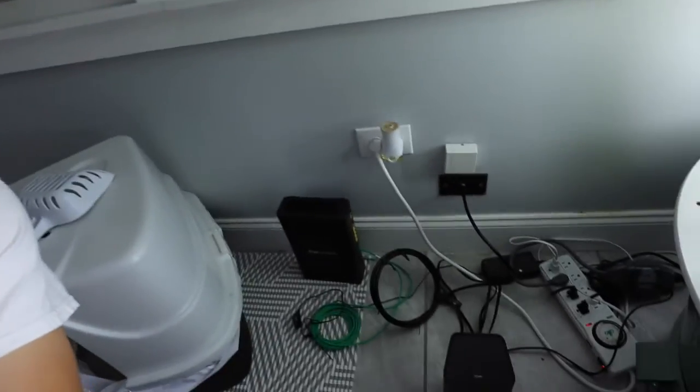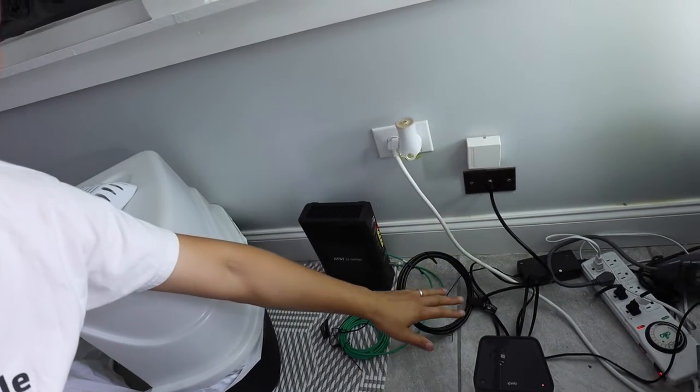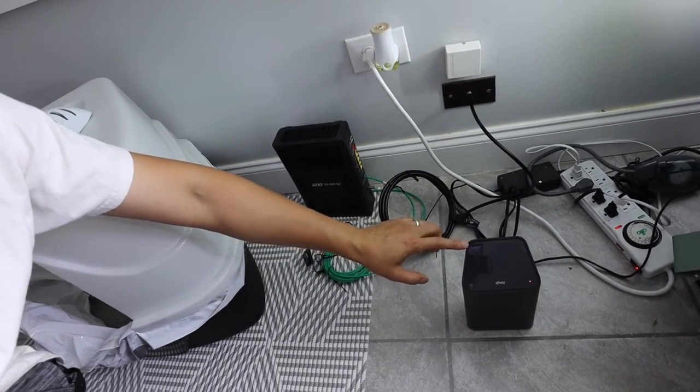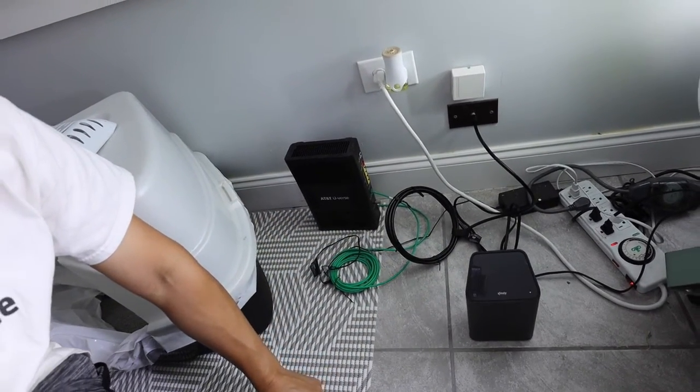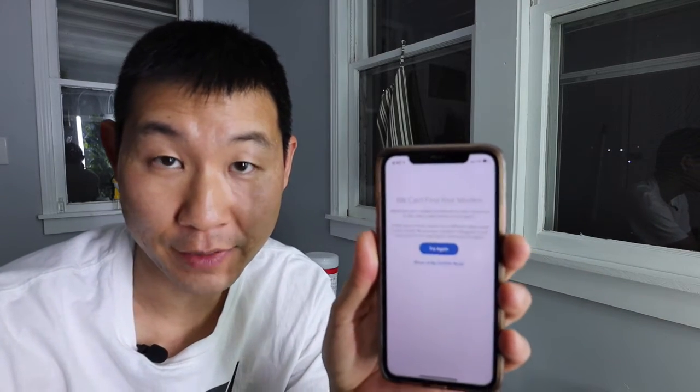All right, you guys, so I just went ahead and connected, or I should say reconnected, the cable, and I'm going to try this process again. That's our cable outlet. This is the Xfinity XFi gateway, and we'll see if it works. All right, you guys, so second time, and this gives me the "I can't find the modem" message again.